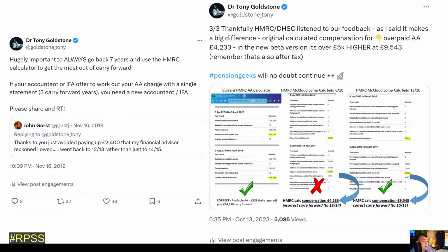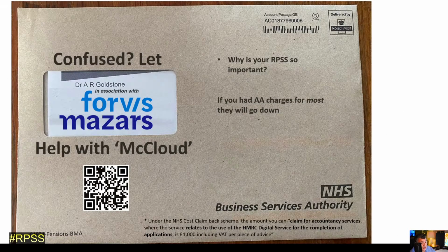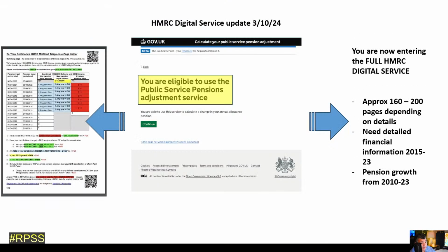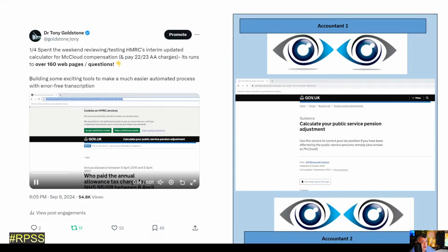The second bit, I don't know whether Footballers' Dreams is a GP or a hospital doctor. GPs obviously were always in care, so they may still have significant growth, and they might have a bill for 23-24. But if you're a hospital doctor, because of the higher allowance of 60,000 and negative PIAs, as I said before, you might actually be expecting a smaller pension growth than you're expecting, and therefore you might find yourself generating significant carry forward. But do ask for it if you've not got it.